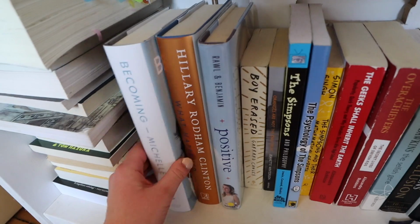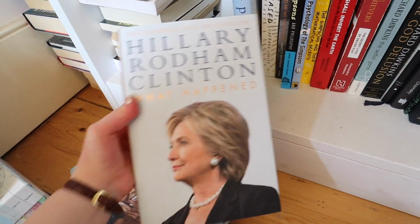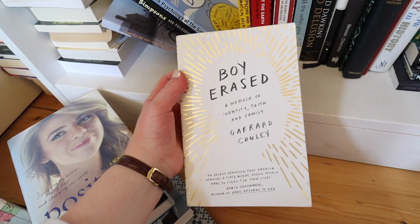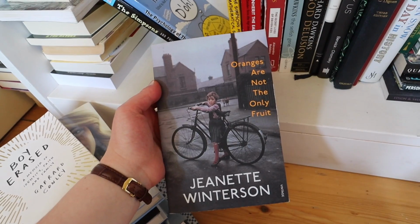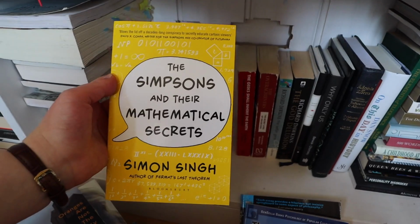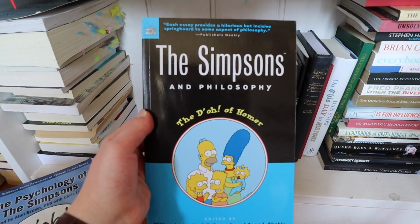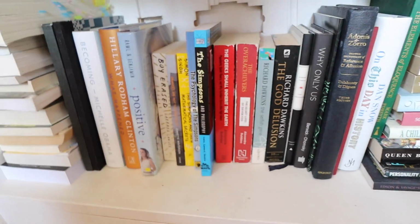Then I've got some autobiographies: Becoming by Michelle Obama, What Happened by Hillary Clinton, Positive by Paige Rule, Boy Erased by Jared Connolly, Oranges Are Not the Only Fruit by Jeanette Winterson. Next I have these three books: The Simpsons and Their Mathematical Secrets, The Psychology of The Simpsons, and The Simpsons and Philosophy. Here I've got two books by Alexandra Robbins.